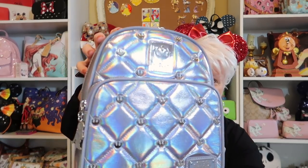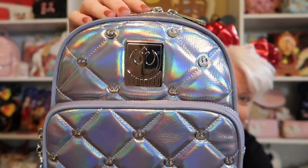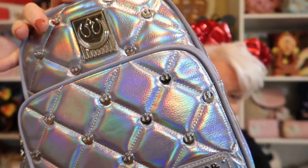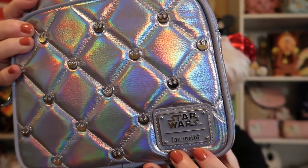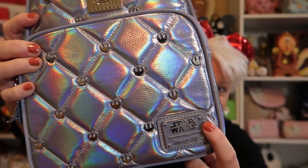And y'all, I'm gonna bring it up close so you can see this plaque. This is a Rebel Alliance plaque right here. And let me bring it up, and you'll see the Rebel emblem, all the little divots in here. It's just so pretty. Look at that. Isn't that pretty? And then you can see the gorgeous rivets, or whatever that's called. And it's the Rebel Alliance. Here's your Star Wars and Loungefly plaque. It's in gray or silver.